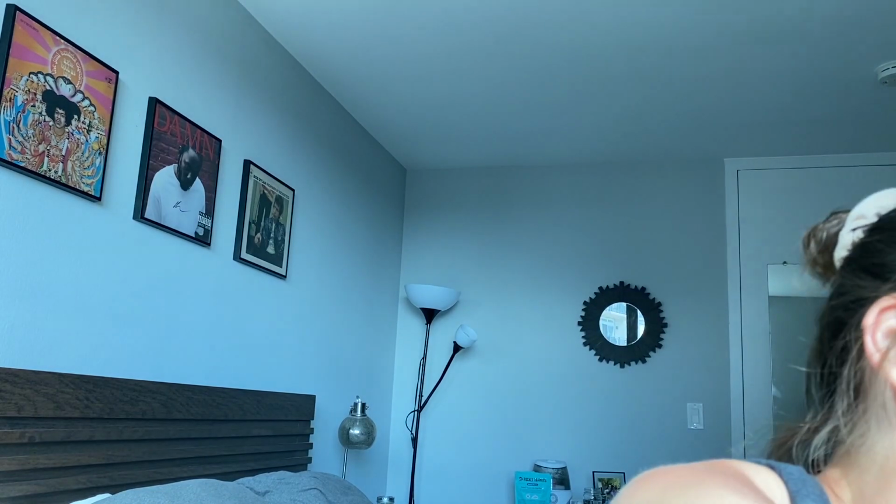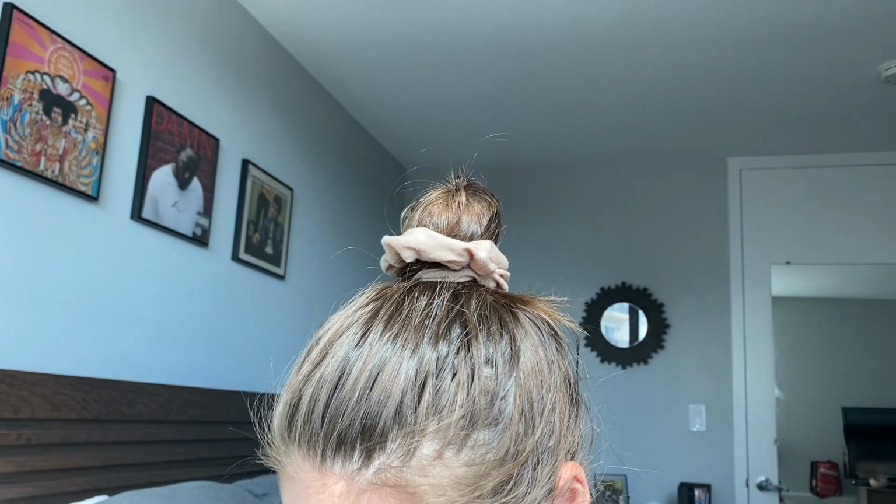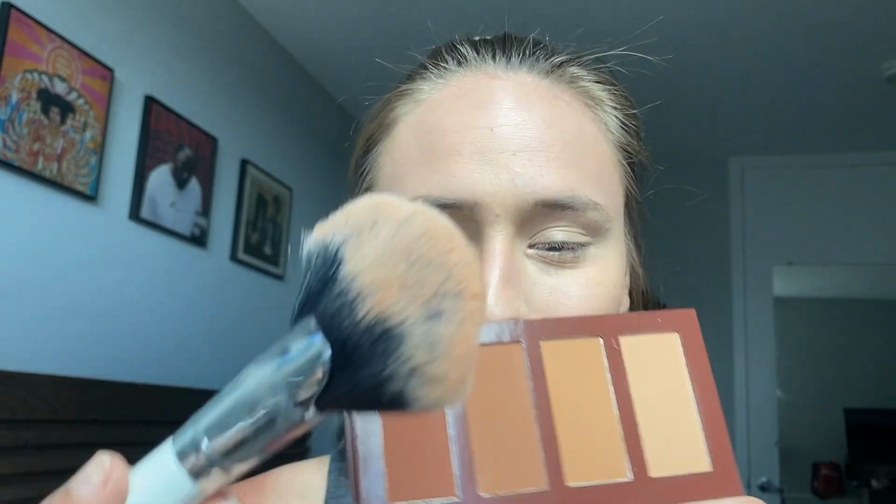All right, next I'm going to use my fan brush. Wait, where is it? My ColourPop F13 fan brush. One sec. This brush. My brushes need to be clean, don't judge. Next, lightest color here. I'm gonna put that above the lightest shade here.